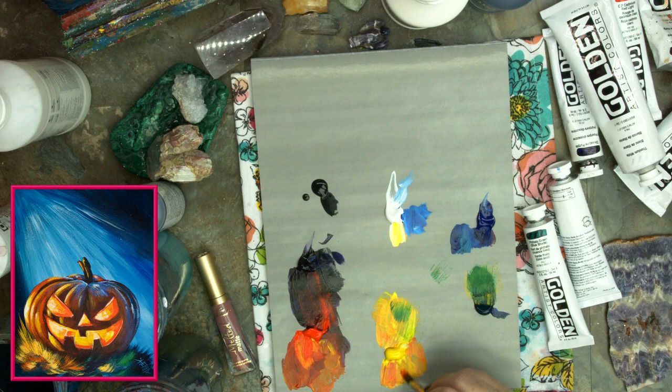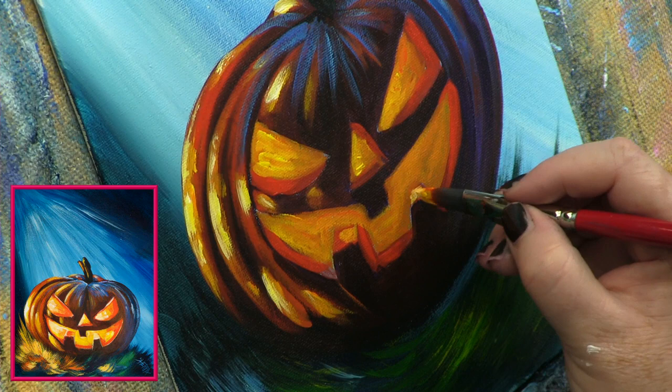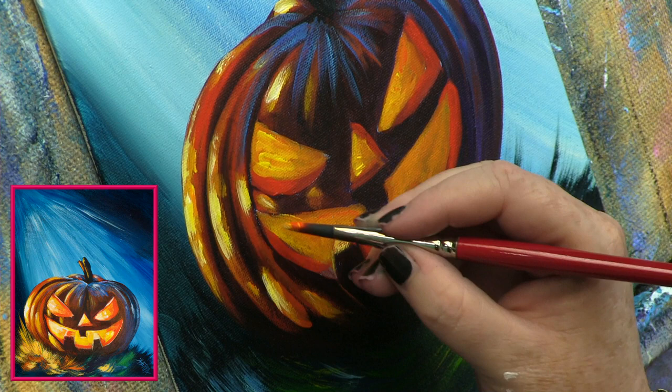Your tooth could have a little highlight right here. I like to actually put some white on here, like a real light highlight maybe. That's kind of cool. You can come on the inside.